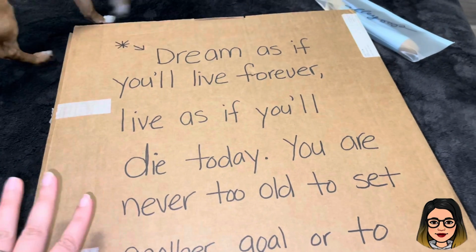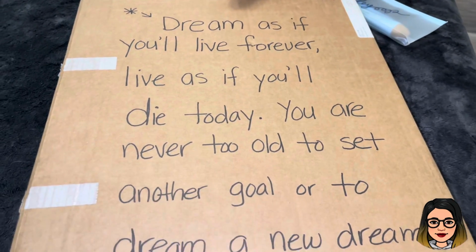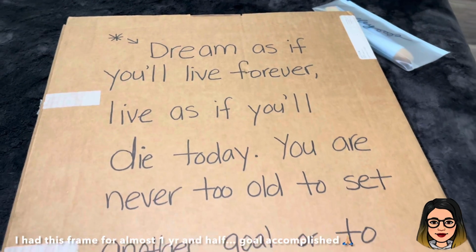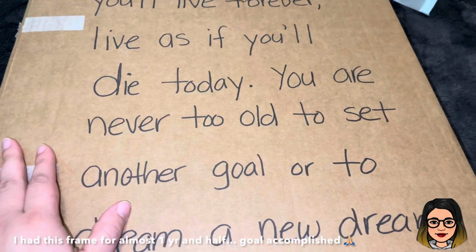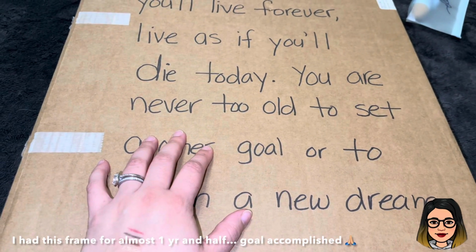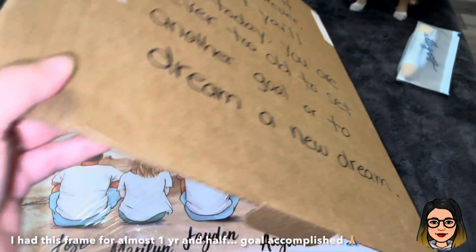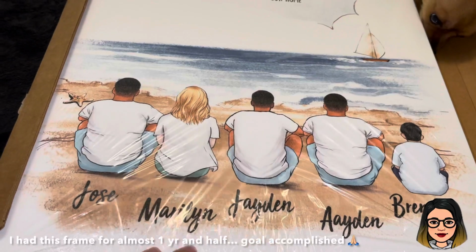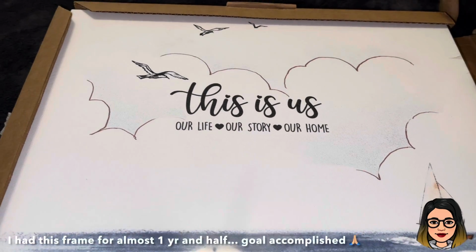They gave me a free little makeup pouch. So this is a frame that I got for myself before I sold my house and bought the new one. And I said that I was not gonna open this unless I accomplished that goal. So I put this quote on the box: Dream as if you'll live forever. Live as if you'll die today. You are never too old to set another goal or dream a new dream. So I did accomplish that one goal that I wanted to do. And now I'm allowed to open it and put it up on the wall.